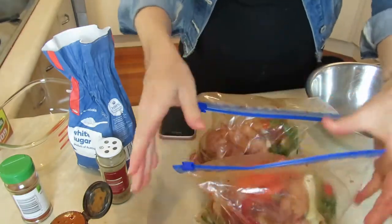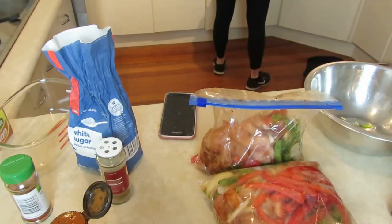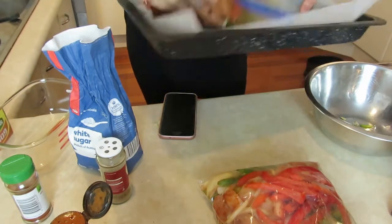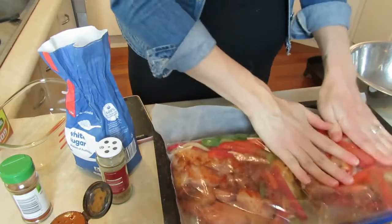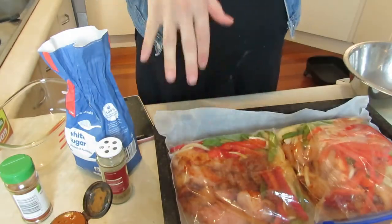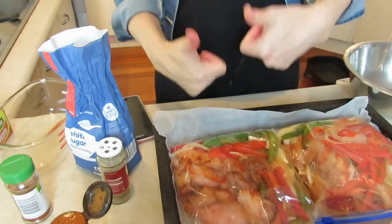I'm actually gonna freeze them like on a baking tray. I'll show you what I mean. So I'm gonna go freeze them flat on a baking tray now, so that they can freeze nice and flat and compact, and I'll take them out in a couple of hours and I can easily just slot them into whatever space I have. So, another meal done. Whoop.